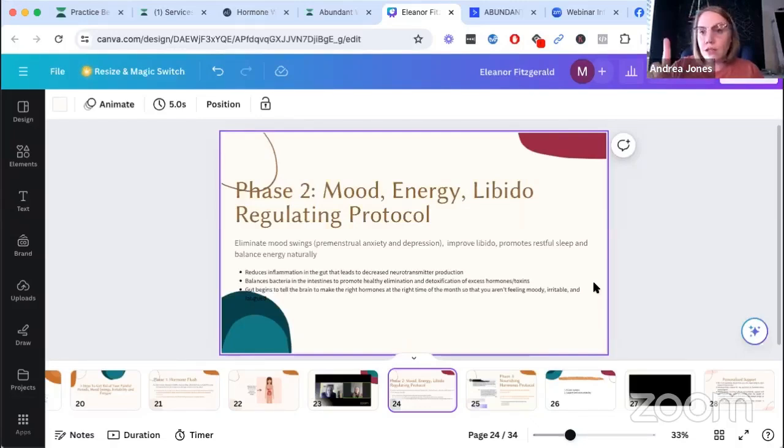Okay, so phase 2. We're working on reducing inflammation through incorporating foods that support lowering inflammation, okay? And that's going to be very specific to you. Number 2, we begin incorporating bacteria that support healing the microbiome. And part of how we do this is actually by working with you individually.